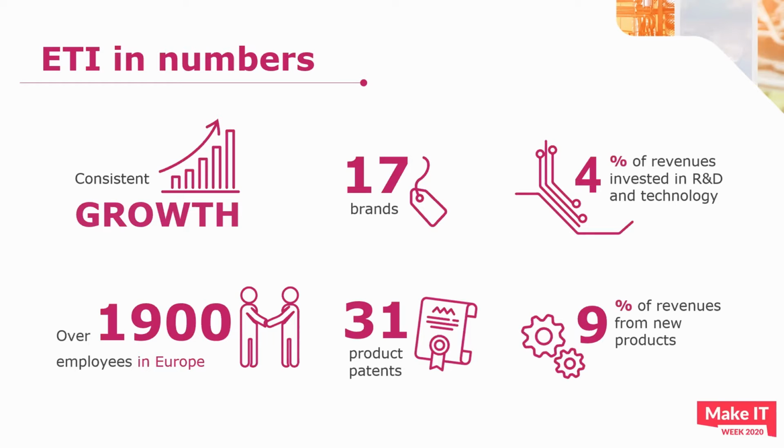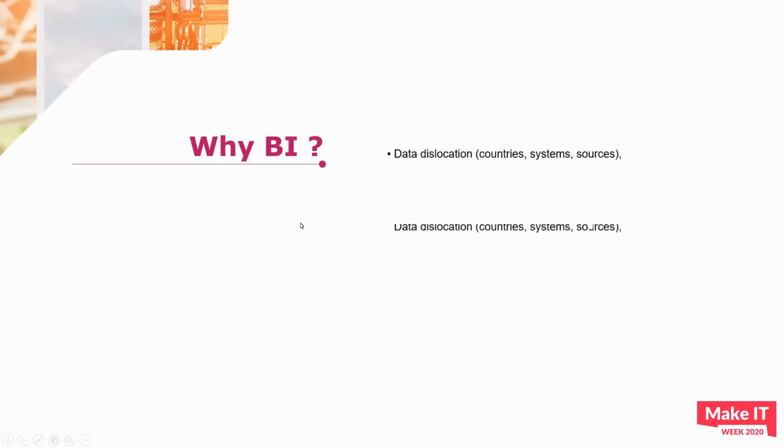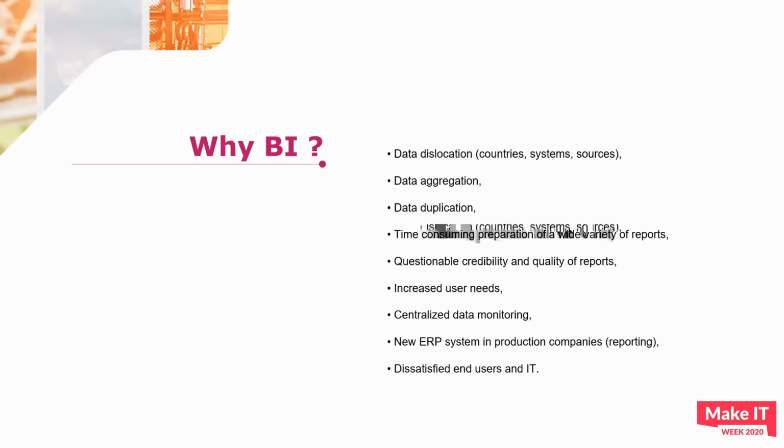COVID-19 situation. Why BI? Well, the start began in 2008 when we started to consolidate ERP systems within the production sites in Europe. So, some of the reasons why we started with this. Well, as you know, we are pretty dislocated, so you have to imagine what a tough task it was to aggregate the data. When we had aggregated it, there were a lot of problems because there was questionable credibility and quality of those reports. Users had increased their needs. They wanted more. They wanted that information to get faster. And there was huge pressure from our side to establish centralized data monitoring.